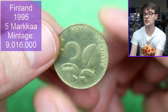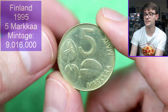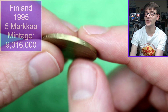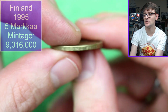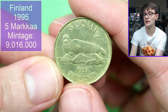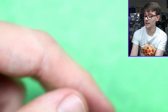Next up, we're going to Finland again with 5 markka with these lily pads and a little dragonfly on it. This is from 1995 with this very cute looking seal on there. And this one's got an edge inscription on it too. Suomi, Finland. Well, there we go. Lovely coin. I seem to recall I had a video with one of these in before where this was the thumbnail, if memory serves. But awesome.